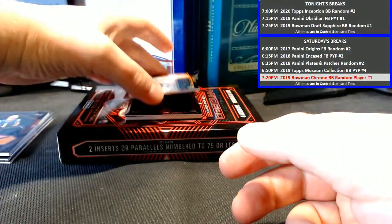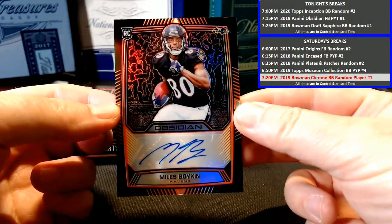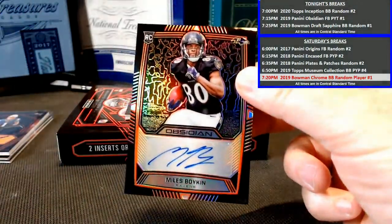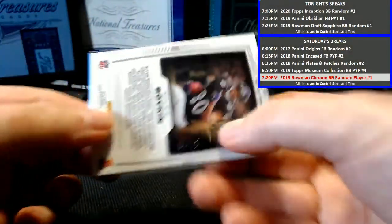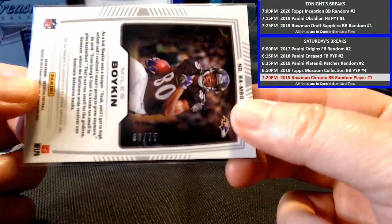And our next card is Miles Boykin autographed rookie card. And that's red parallel. And that is serial numbered 69 of 75.